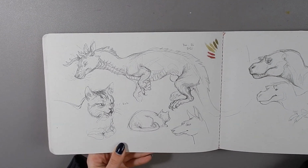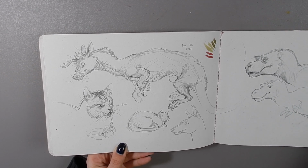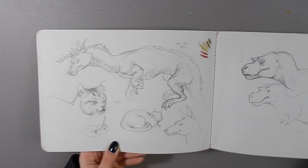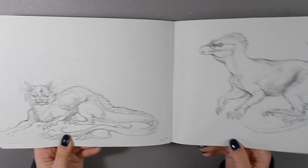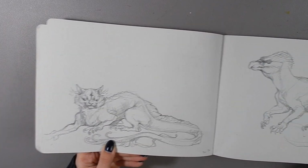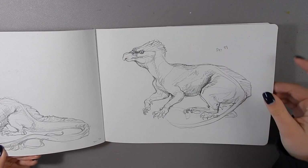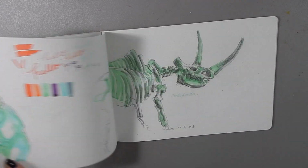And this was drawn on Boxing Day, so the day after Christmas. I was visiting my boyfriend's family and doodling, and that was nice too. Here's a fun little space cat I drew on Christmas holidays. And then December 31st, so the last day of 2021, this sort of wingless griffin, I guess.